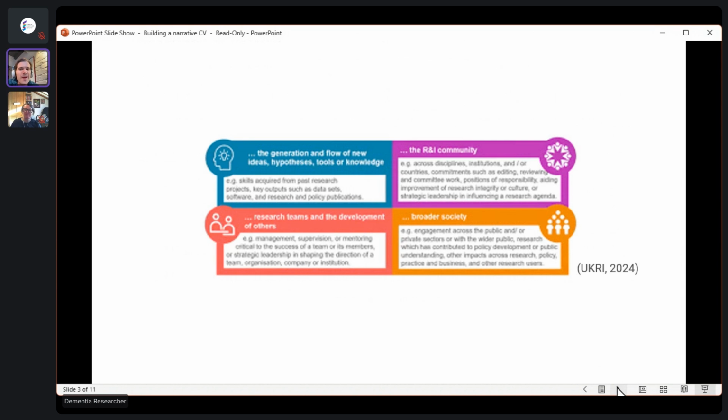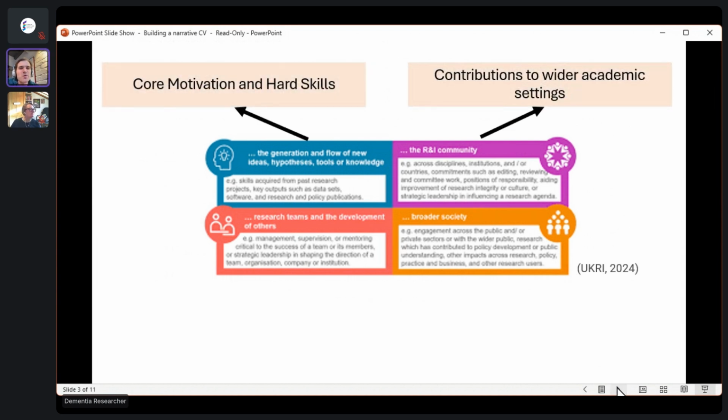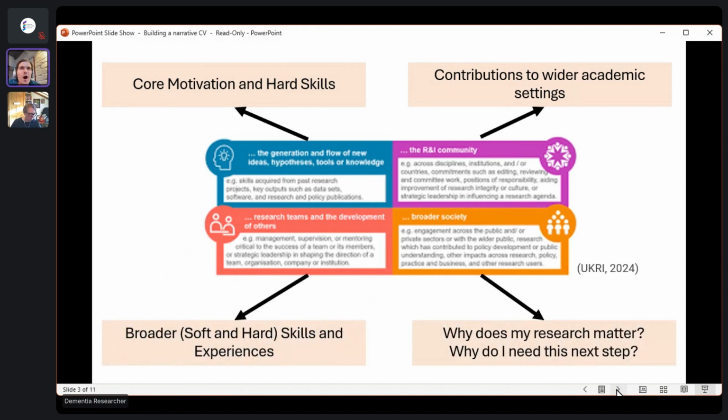Yeah, so the UKRI have tried to conceptualize this into four key areas, and I've tried to come up with ways of redefining these areas. If you just press this slide, that'd be great. Yeah, so these are 4 areas. The first is core motivation and hard skills. On the following slides, I'll give examples from my PhD applications of what each of these mean. But I try to think of them in this way.